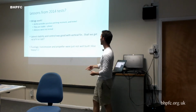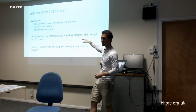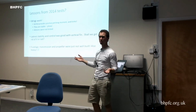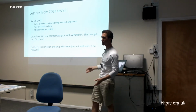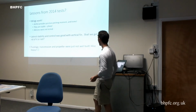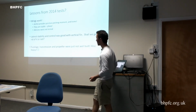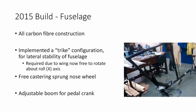The other thing we got out of this is that the lateral stability and the control with a vertical fin seem to be very good. So from those results, the question was, shall we get rid of it or not? Because we ideally don't want a vertical fin, but it probably is necessary. And the fuselage and transmission were just not properly built, and heavy as well. It was 29 kilograms.